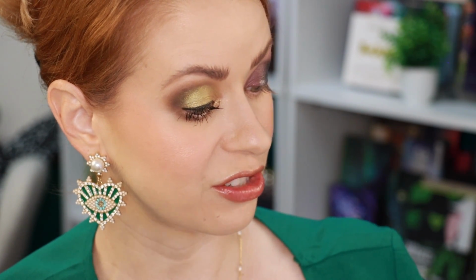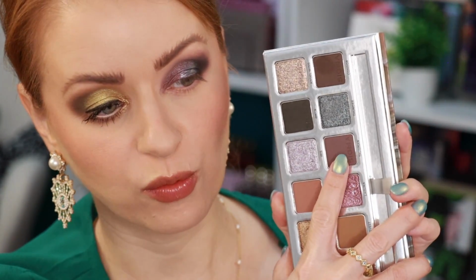Now, for the lower lash line, I believe I've used all of the matte shades that are in this palette. So I think I'm going to go back in with this shade right here. I'm using my BH Cosmetics pencil brush. All right, now for that inner corner, I'm going to go in with this shade up here called Angel Wing. Same brush, I did spray it. Oh, that is perfect.